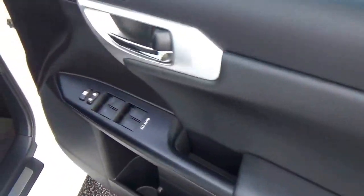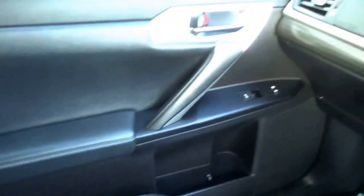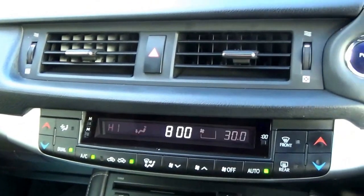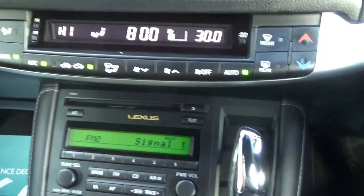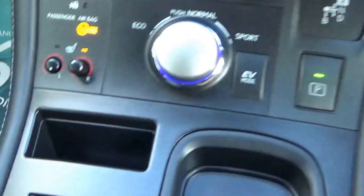Electric windows, electric mirrors, memory seats, heated seats. Look at that upholstery. Absolutely fabulous. Central armrest. Great, great car. Keyless start. Dual zone climate control. Electric mode there. Heated seats.